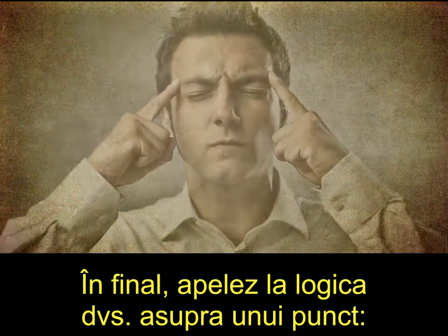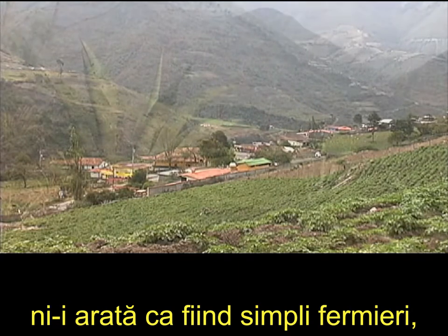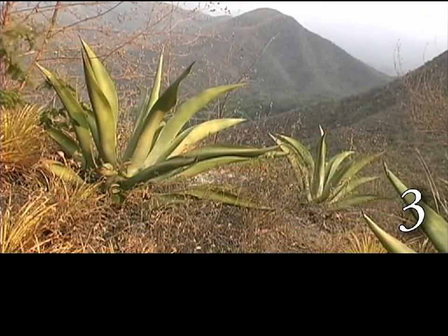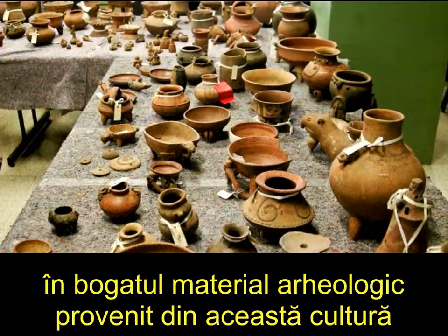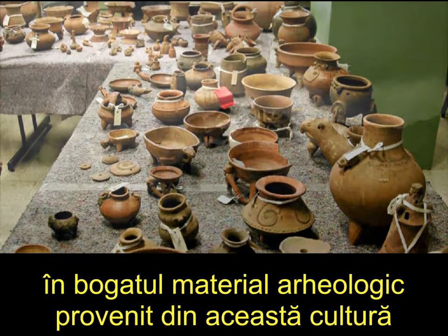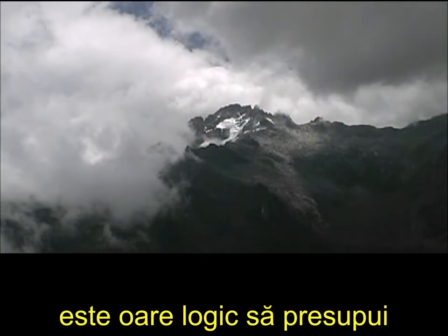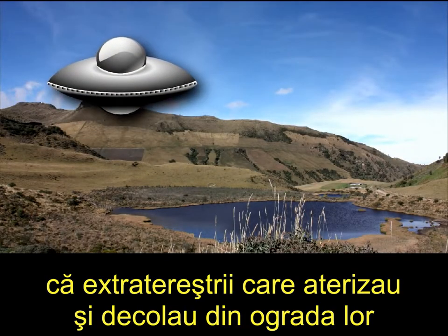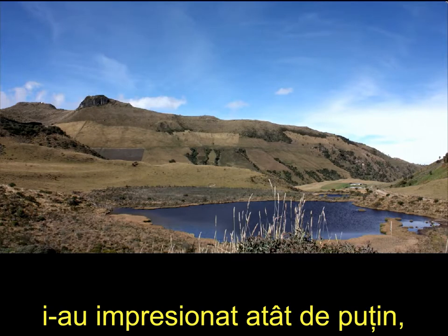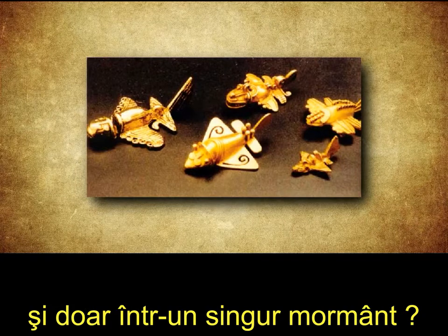Finally, I want to appeal to your sense of logic on the following point. Consider that all we know about this culture reveals them to be simple farmers, fishermen, and artisans, people that lived off the land. And considering that there is nothing in the extensive amount of archaeological material from this culture that would suggest knowledge about planes landing and taking off all the time, is it logical to assume that aliens landing and taking off in their backyards made so little impression on them that they only devote 10 of the hundreds of figurines to it, and only in one tomb?